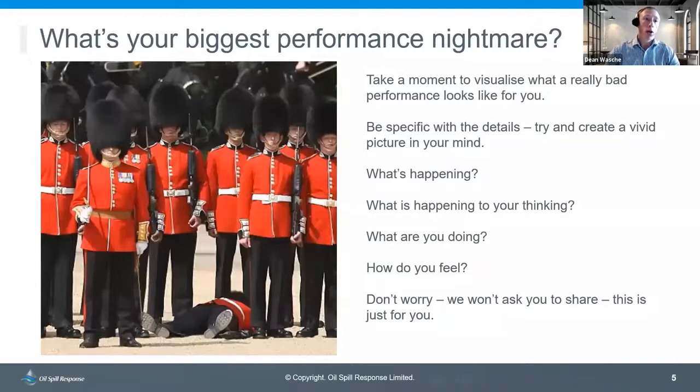So I'd like to invite you now to think of your performance nightmare, if you will. Maybe it's real and it's actually happened, or maybe it hasn't and it's just an imagined performance scenario, which would be a nightmare performance scenario for you. We'd like to be really specific with the details, so try and create a vivid picture in your mind. Think about what's happening, or maybe what's not happening. And as you conjure that picture, we'd just like you to notice what's happening with your thinking. What are you doing? And then how do you feel about what's going on in your mind right now? Okay, again, whether you're taking yourself back to a real event that's happened, or whether you're imagining a bad day for you, a bad performance scenario for you.